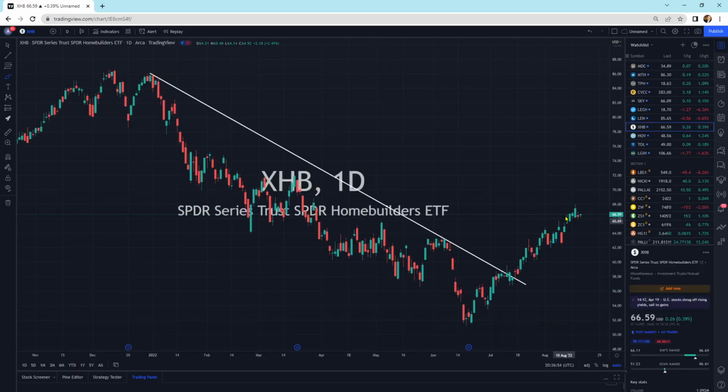XHB, still moving sideways, still holding on relatively well. We've seen some weakness in the housing starts, but the XHB Home Builders ETF is actually very strong in relationship to the weakness in the housing starts that I've seen. So we'll see which way this thing breaks. It's still looking good, though.